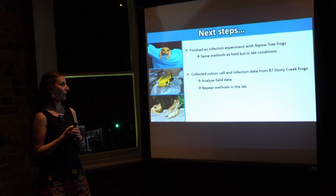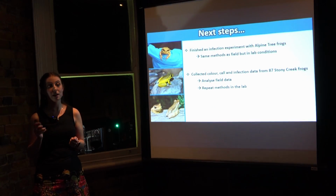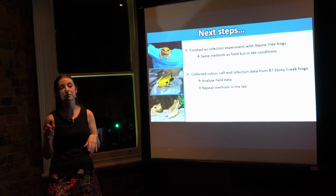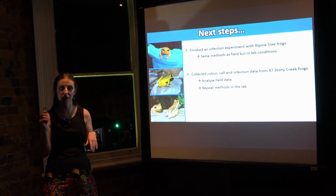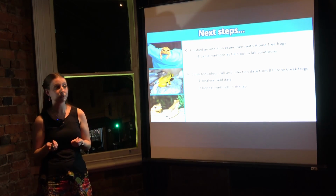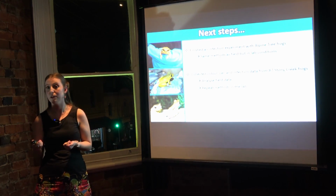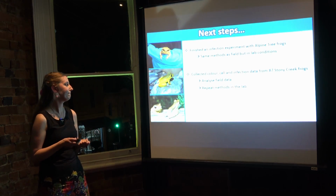I also aimed to repeat this experiment in a different species, the Stony Creek frog. These guys show a really dramatic colour change. The males go from really boring brown to really beautiful yellow. I've collected some data from these guys from the field, so I need to analyse that data, and then hopefully I'm going to bring these guys into the lab as well and simulate this experiment.